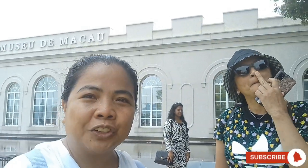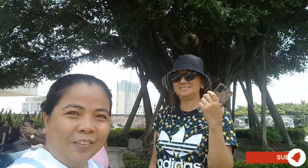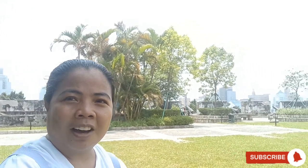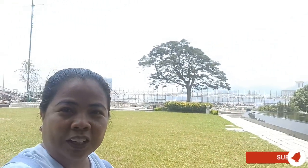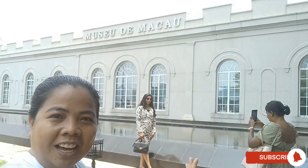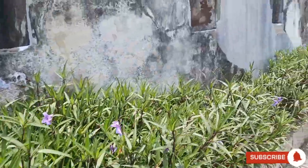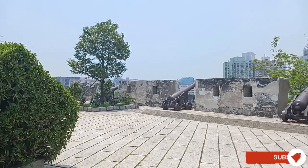There are many foreigners here at the Museum de Macau. And there is Ate Gina. Hi. We're under the tree. Yes, there is wind here at the Macau Museum. Maybe because it's a higher altitude, that's why more winds are coming up this afternoon. It's really nice here. They have green grass, then you can do picnics. I'm not sure if you are allowed to put tents. Here you go, they have a very nice view there. They have preserved the military barracks and look how beautiful the landscaping they made.